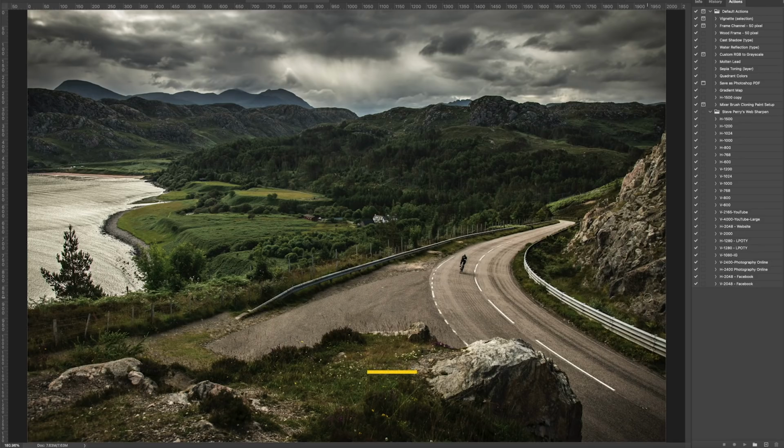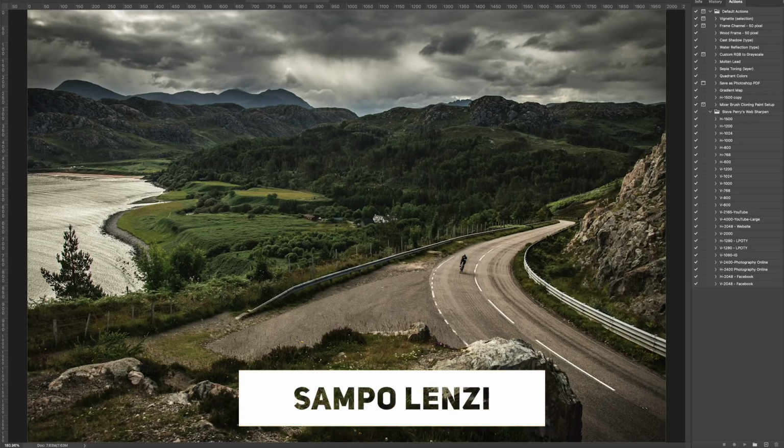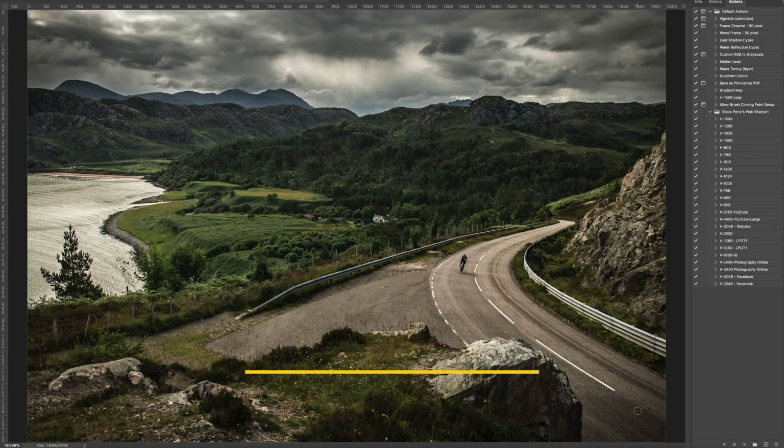Now this was taken at the Keltman Extremes Scottish Triathlon. So really nice use of the road here, the winding road going through the frame down here, and also placing the subject, shall we say, which is obviously the triathlete on his bicycle, on the apex of the bend in the road.